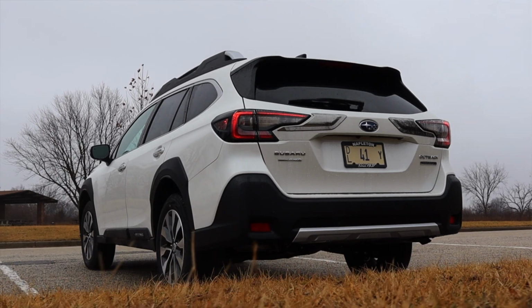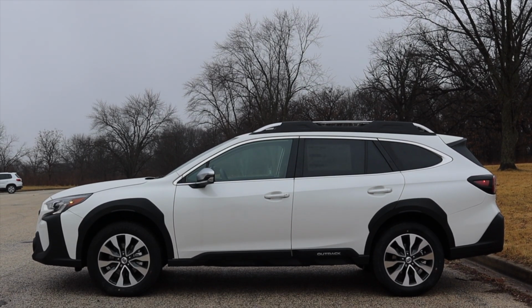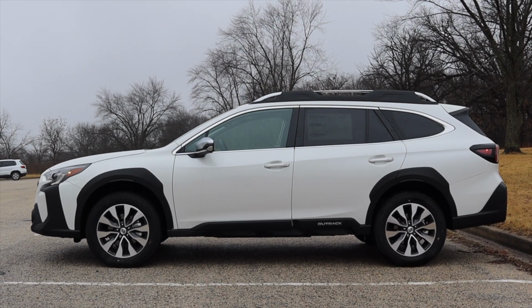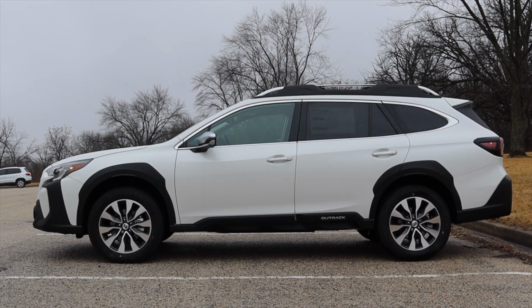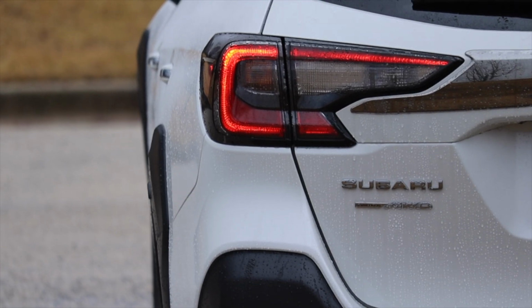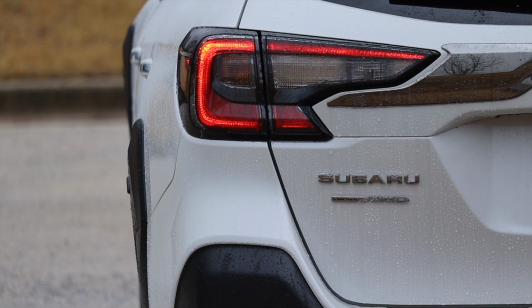Will I ever utilize its off-road capabilities? Maybe, maybe not. I go to a fair amount of national parks every year. I enjoy some off-roading, a little bit of dirt driving here and there. I'd probably use a little bit of its capabilities, but I like just knowing that it is capable.